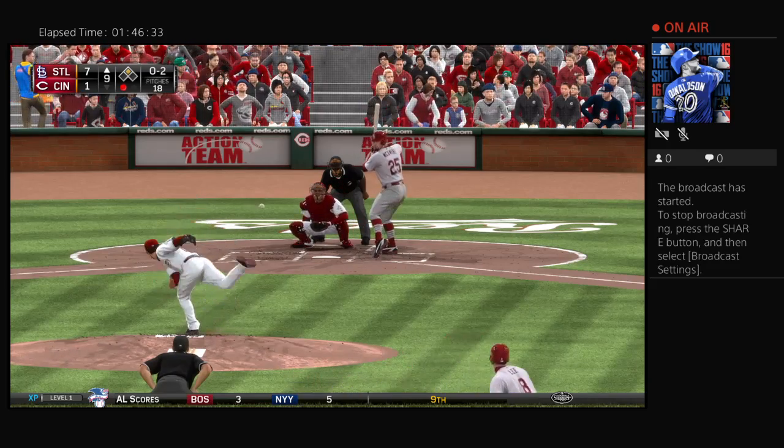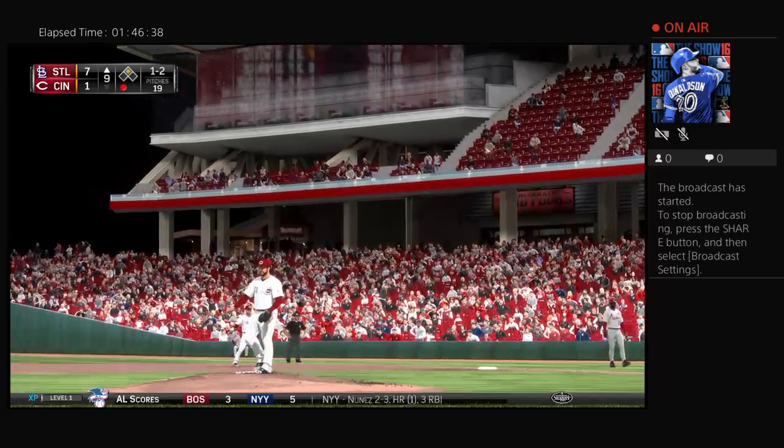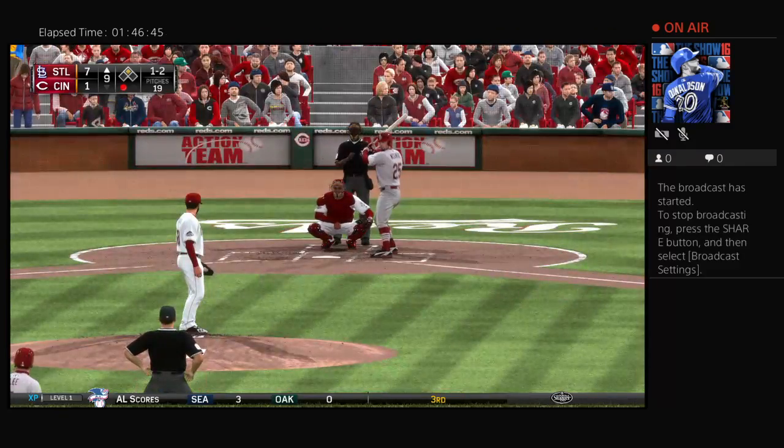From the belt, the pitch. Now a slider in the dirt. Good block by the catcher there. He showed him that slider running away 2 times in a row. Now might be a good time to call on that two-seamer running in.